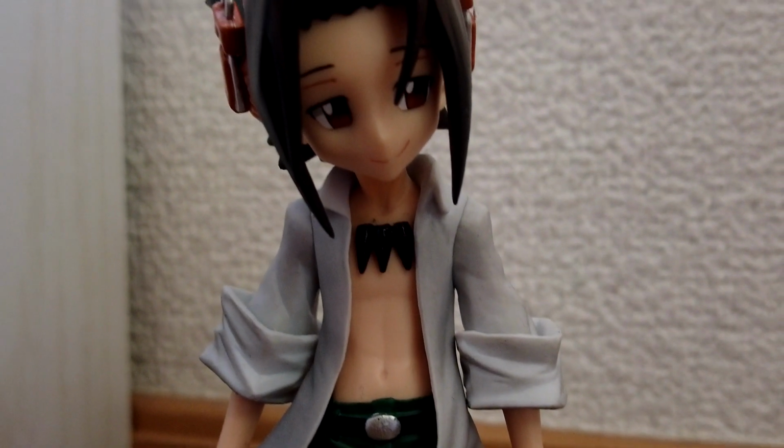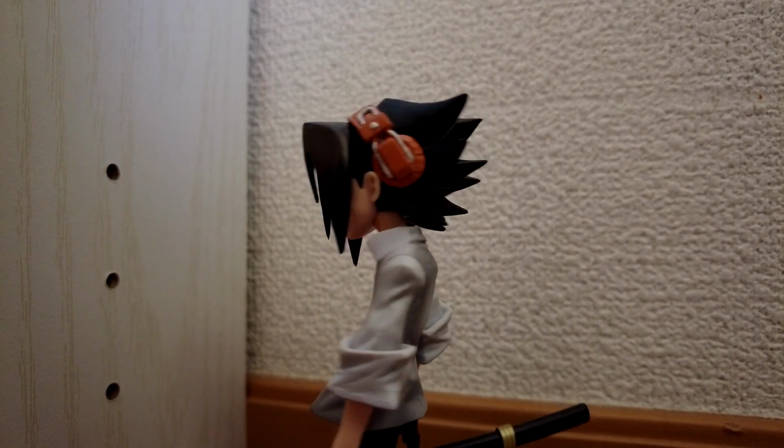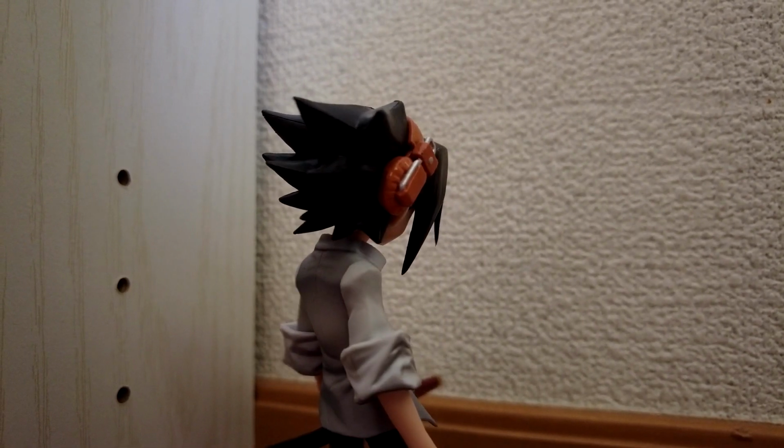The next figure I got was this Yoh Asakura from Shaman King. Oh my god. I was a really big fan of Shaman King when it aired on Fox Box/4Kids TV back in the day. I would never have ended up watching it if it wasn't for Sonic X, and it came on before or after Shaman King, so I just automatically started watching Shaman King, and it's probably one of my favorite shonens of all time. Because of the Shaman King remake that came out this year, there's a ton of Shaman King merch coming out in Japan, including these figures, so this is all around a really basic figure, although I did only pay 1,200 yen for it, like 10 US dollars, so that's nothing.